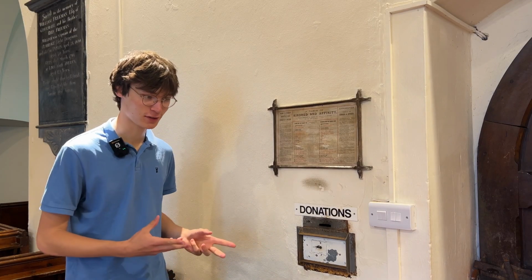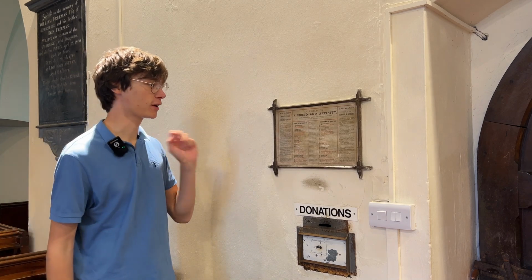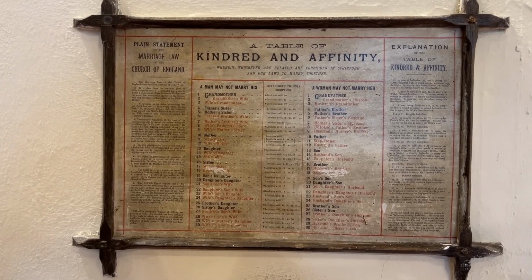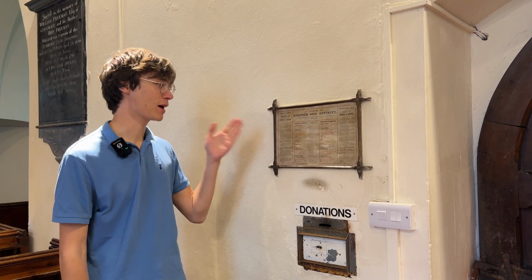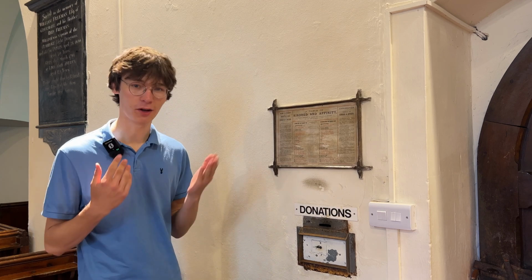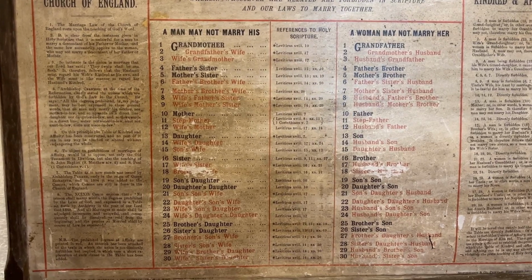So immediately as you come through the door is one of the most interesting features inside this church. It's the table of kindred and affinity. Now this is essentially a table telling you who you can and who you cannot marry. Well, particularly what relatives you cannot marry. So for example, the first one here is a man may not marry his grandmother. Seems fairly obvious, but they felt it was a necessity to state this, as these are the church laws.